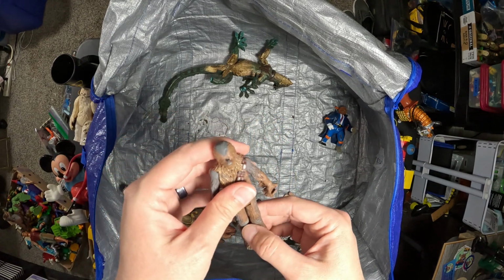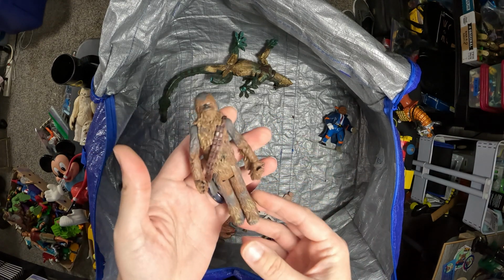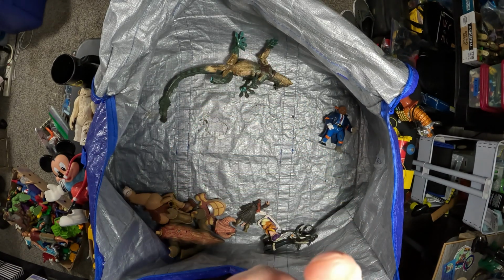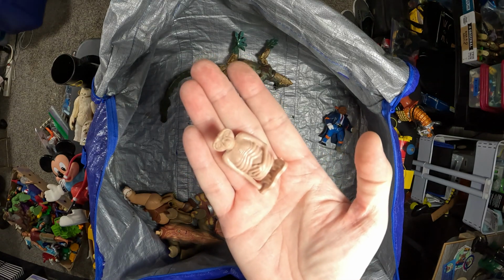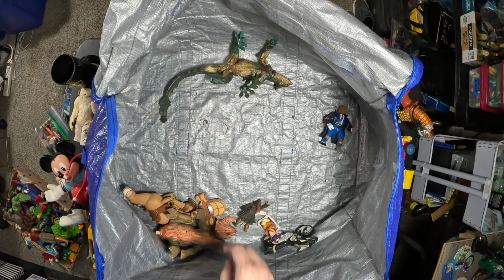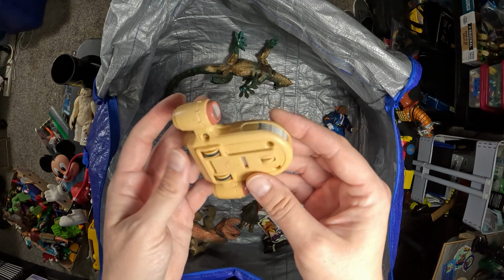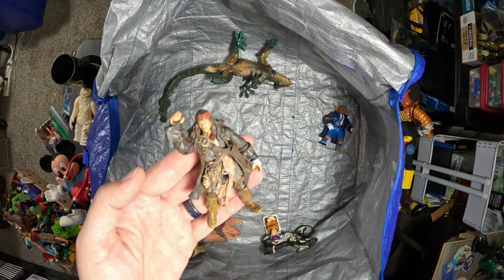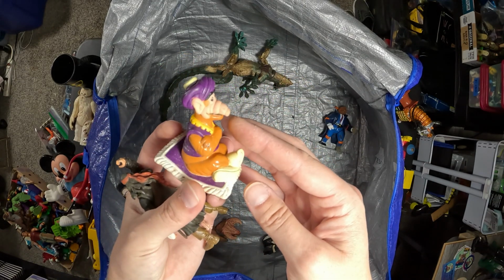We got a, sorry, guys. 2004 Chewbacca. A little tiny E.T. He looks much older. My hands are so dirty now just from doing this. 1992 E.T. figure. Another Star Wars, McDonald's, nope, Burger King, 2005. That would have been from like Episode 1 or something. Jack Sparrow, Alf on a magic carpet.